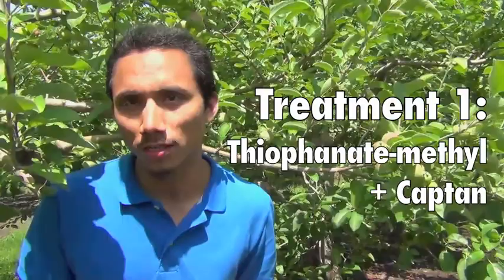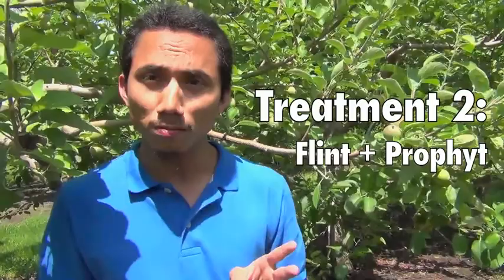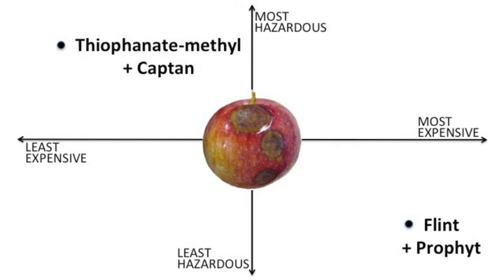Another aspect of my study is looking at the use of various fungicides. One treatment uses the conventional fungicides thiophanate-methyl and Captan. Both fungicides have some serious human health and environmental safety hazards, but they are less expensive. The second treatment is the reduced-risk fungicide fluopyram. It is a bit safer but also more expensive. Based on last year's results, we found that both treatments were equally effective in combating SBFS disease. This year, we are testing both treatments again to confirm our result.